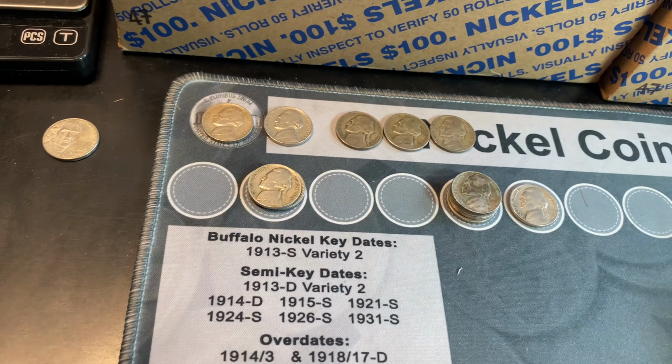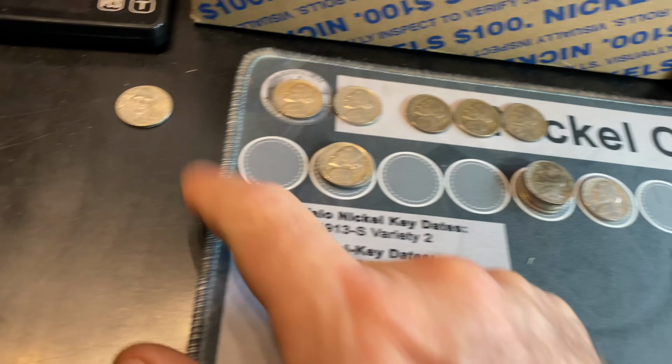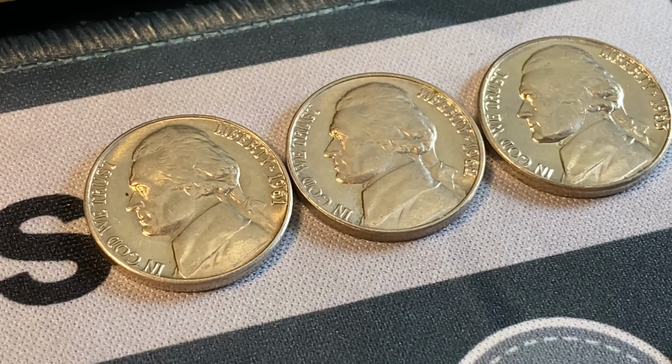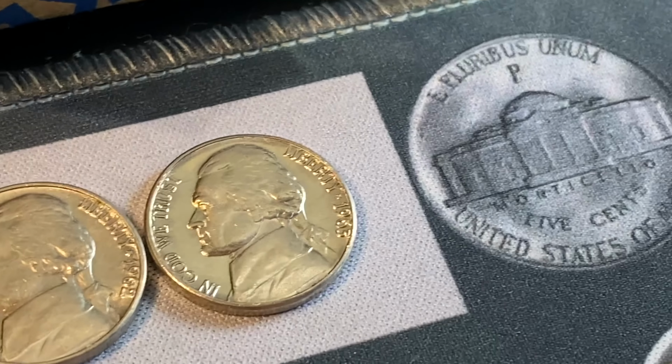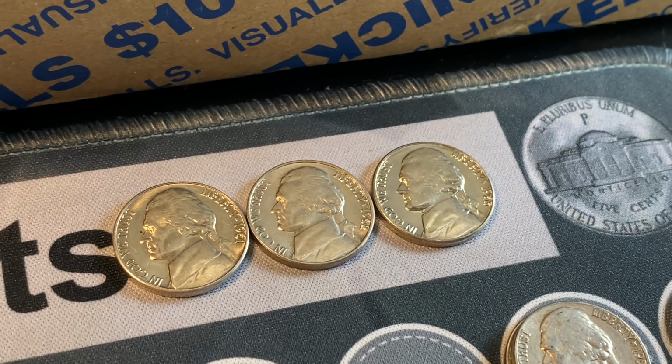We had 2 in the 30s, a 38D key date and a 39P, 1 09D, 1 Canadian, and ironically, we had 3 nice coins from the 60s, a 61, a 62, and a 63. Looks like they were taken right out of an album.